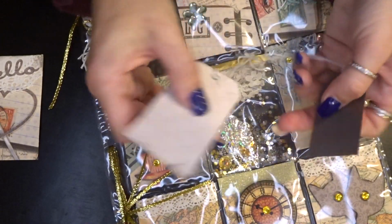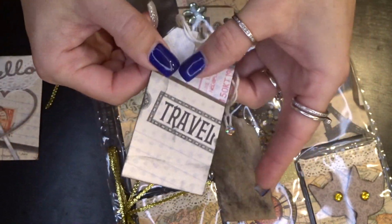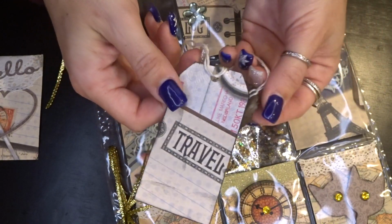In the back of the first pocket, I included 2 tags. One I made with the traveling paper, and one I just made with regular paper, cardstock.